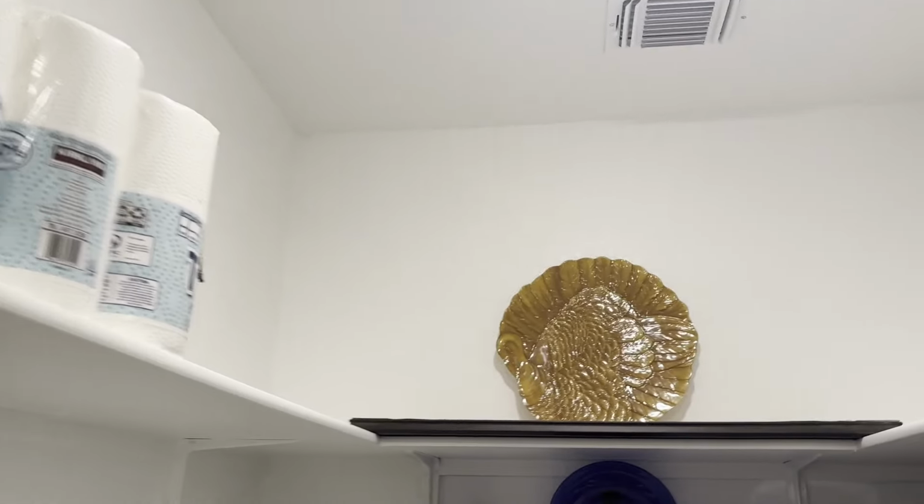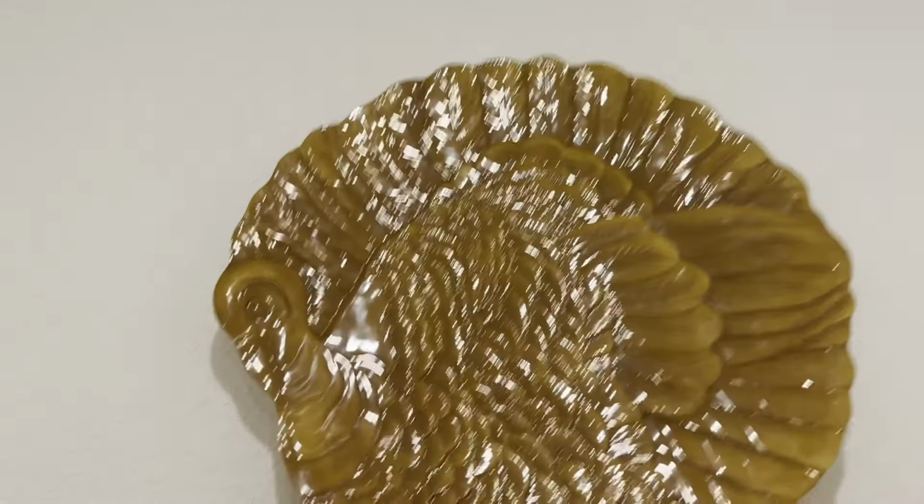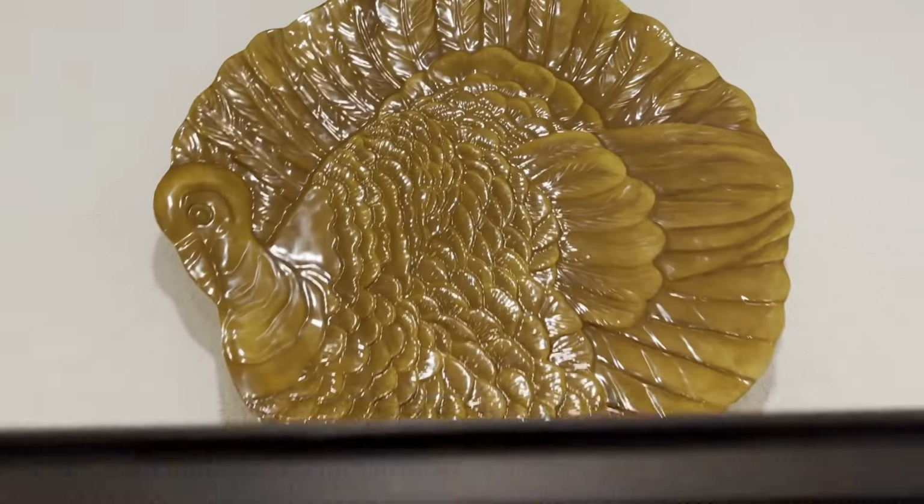But let's take a look at the end results of the pantry. Okay, starting from the top row, I did find this turkey display platter, and I thought I'd put it up there.